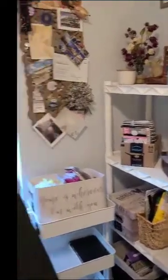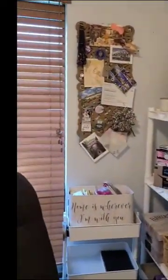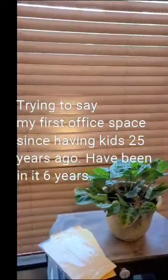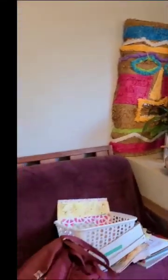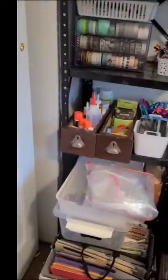I'm just taking a minute to share my existing craft room, and for obvious reasons, you can see I have outgrown the organization. It was good for a while. Actually, I was really happy to have this room. It was the first time in 6 years that I had a room to myself. I had an office and a craft room, but I am literally bulging at the seams.